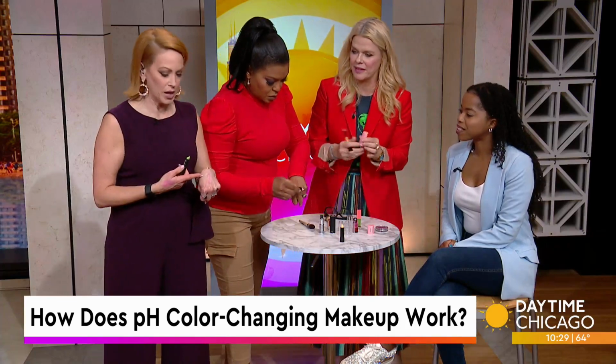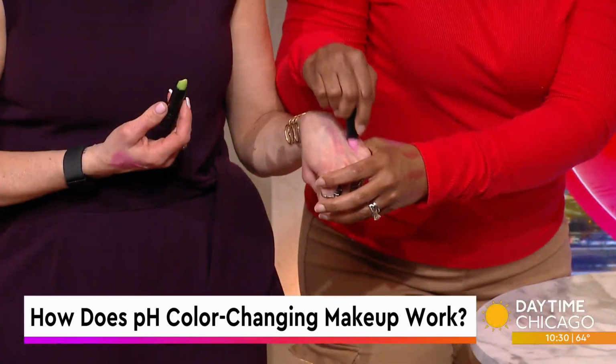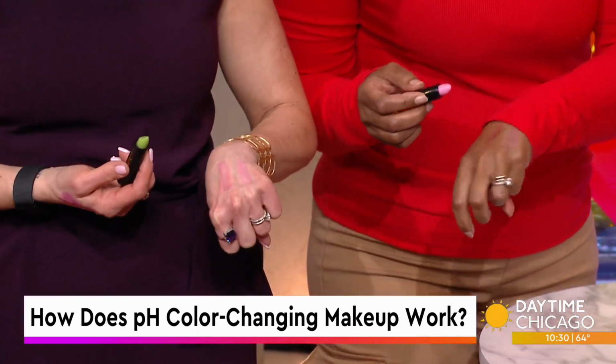That's a pretty, frosty pink. I like this. Yeah, they come out very different. So you can layer, you can do whatever you like. That's shiny. Oh wow, we can have fun.